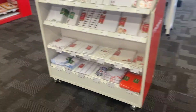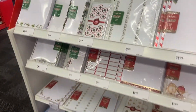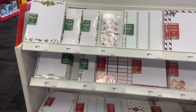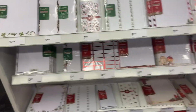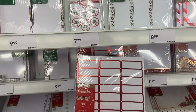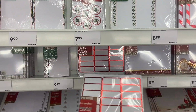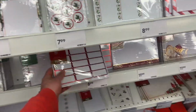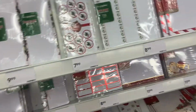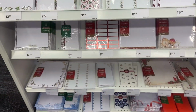I'm gonna be good and resist, but they have holiday stationery. Guys, that is so cool. I do kind of like these holiday mailing labels because during Christmas I do something called a holiday card exchange, where if you guys send me a Christmas card, I send you one back. So that's gonna come in handy, but I don't like that price. So yeah, but man, Christmas time is definitely coming.